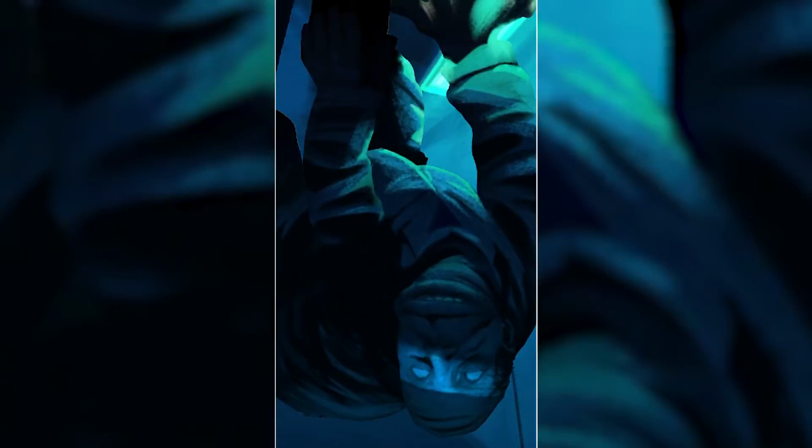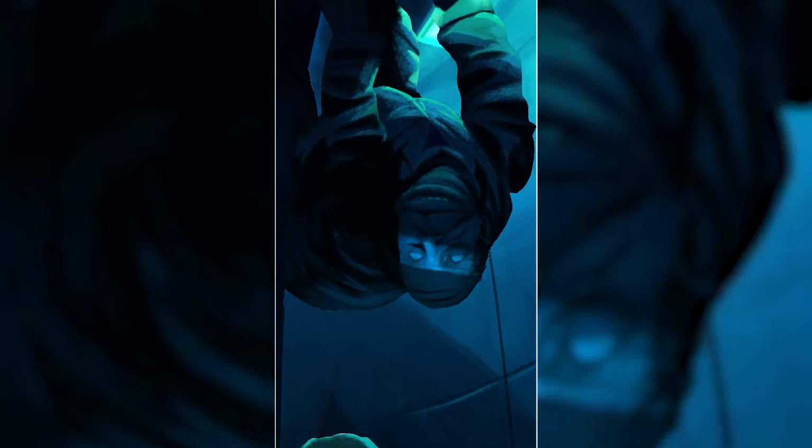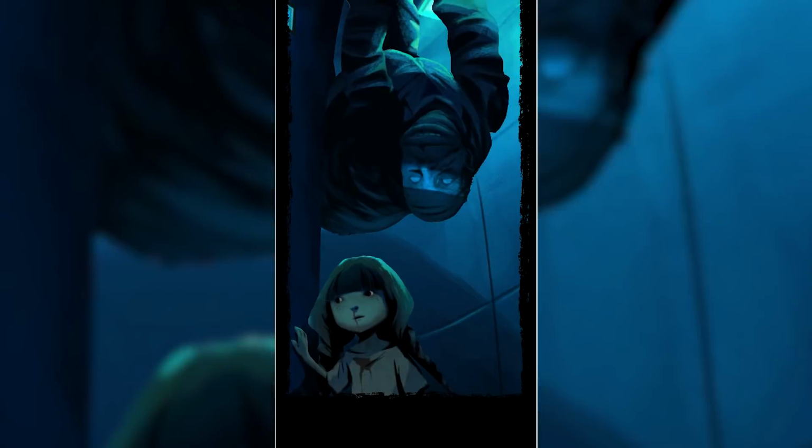We get a good look at him. That is nuts. And he's just watching her. Oh, no way. That's so creepy. Look at that. She's just unaware that he's right behind her. That's actually nightmare fuel right there. And I'm guessing she got captured because she's pretty oblivious. So she just digs her way out of a hole, finally gets out of her cell, and now the doctor captures her. That's kind of sad.